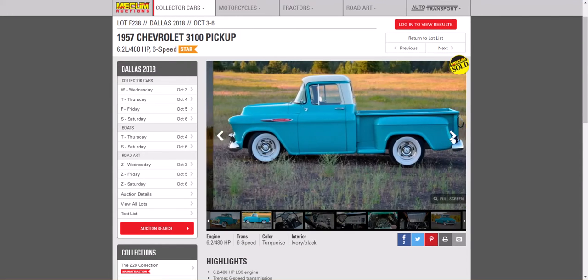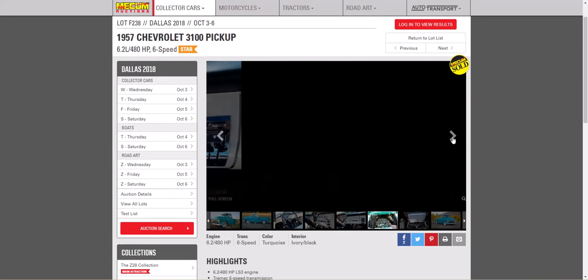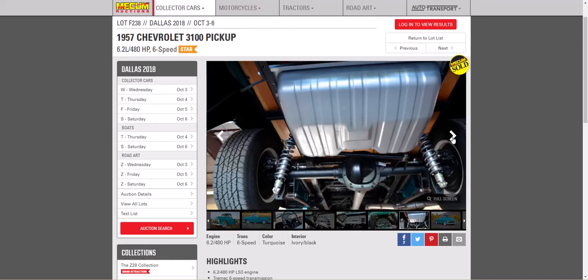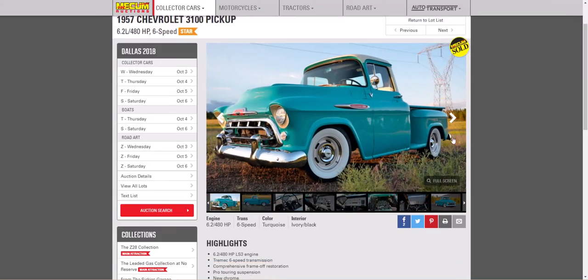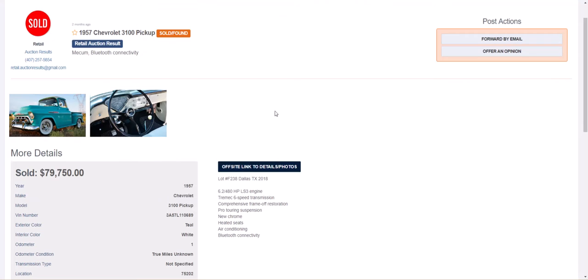It looks a little more stock than most. It's like a sleeper. Got a Tremec transmission. Hot rod LS. This is really well done. This is like the high side. This is what the guy's hoping for with the green truck. But the number that it brought is, this is 80 grand.